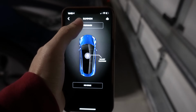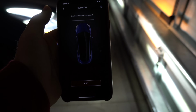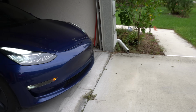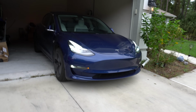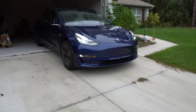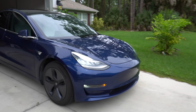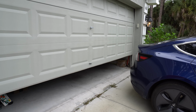Now, a lot of you guys probably know that this car has summon, where you can just press a button on your phone and it will go forward and backward and even find you with smart summon. But what you can also do is hook this thing up to your garage door. It's crazy. You just press summon, it's already hooked up to HomeLink, and it will open your garage door and then drive out. And then when it's done, it will close the garage door right behind you.